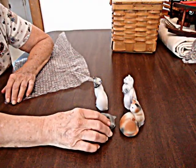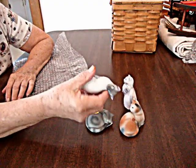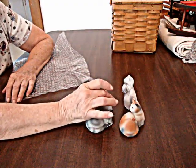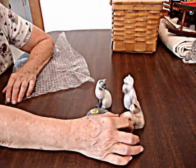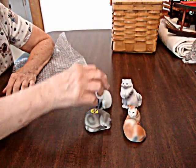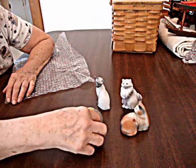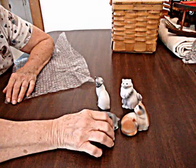They're bisque, kind of a bisque type porcelain. They're in really beautiful shape, marked Avon. You don't normally buy Avon stuff, but everybody likes kitties, and I thought these were exceptionally different kinds. We have Siamese and Persian and a tabby and what he is, a sleeping cat.